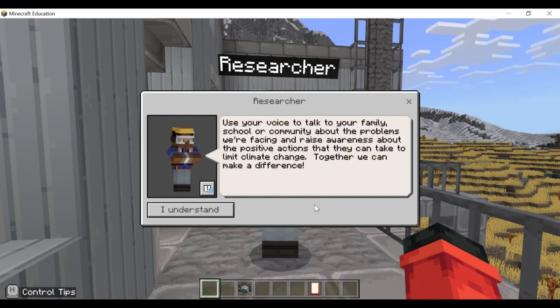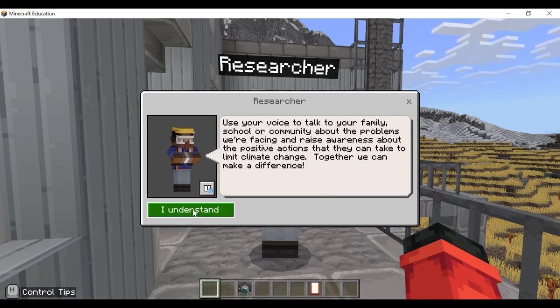So use your voice to talk to your family, school or community about the problems we're facing and raise awareness about the positive actions that they can take to limit climate change. Together, we can make a difference. I just hadn't realised how much this was affecting other parts of the world.